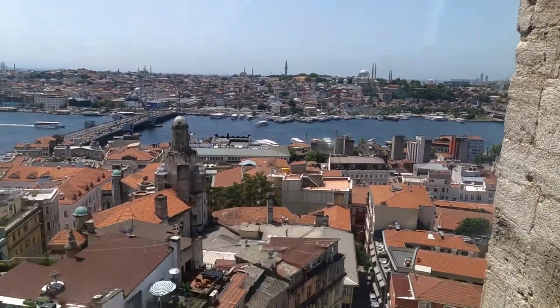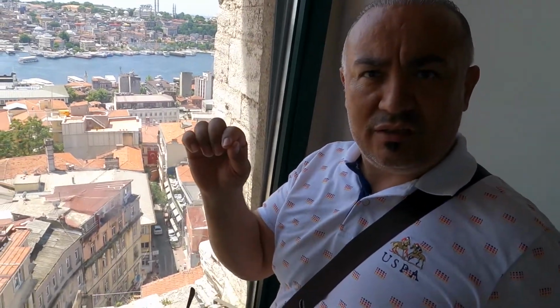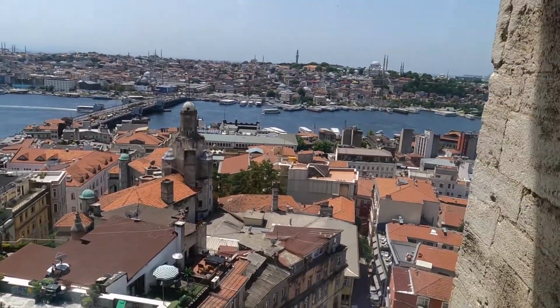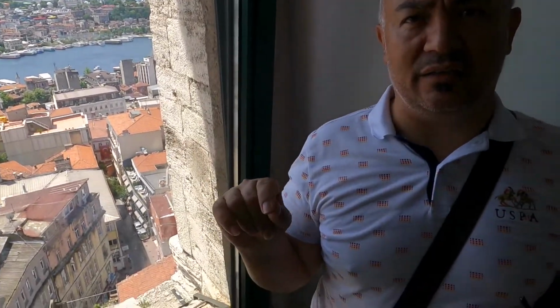But the architect, the engineer, is the same. Blue Mosque, yeah, they look the same actually. And the Süleymaniye, same. Mimar Sinan. Mimar Sinan, the architect.